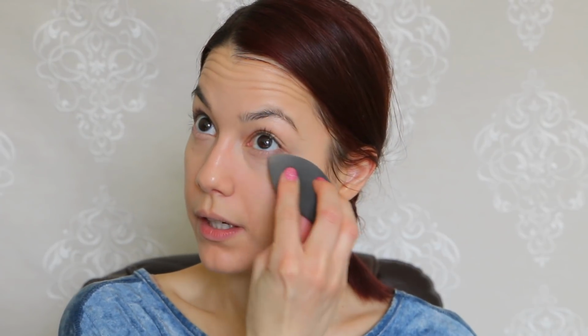Now, I do use a little bit of powder, and I use the Bye Bye Pores from It Cosmetics. I've been trying to finish this up. And I don't use a whole lot of this. I am meticulous with my powders. I am strategic in the way that I place the powder on my face. So I take what's in the cap with my damp Beauty Blender and push in there and work that into the sponge. And I just press it right under my eyes, very, very lightly.